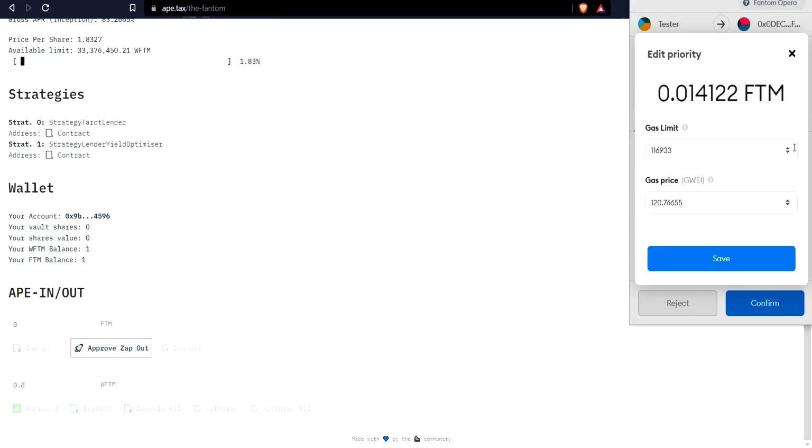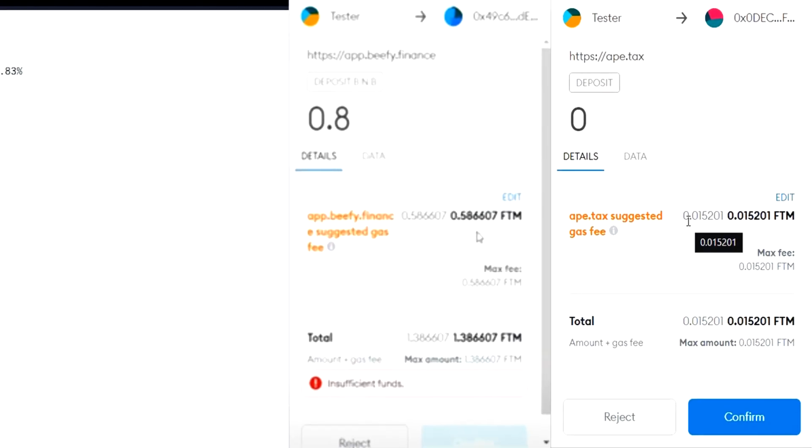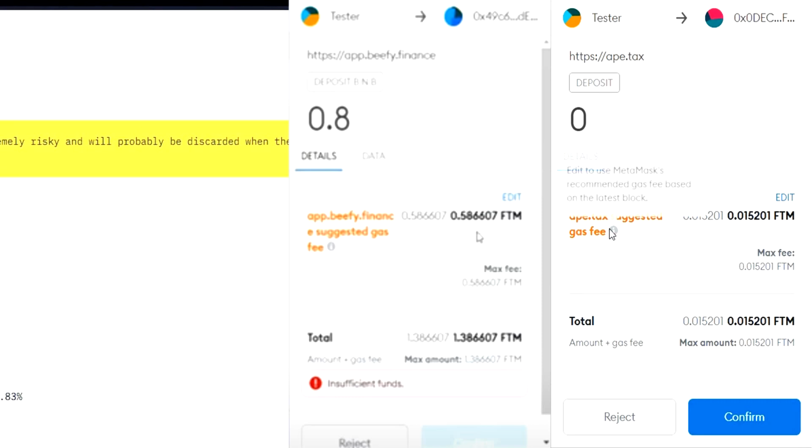Now I'm going to change this edit setting, just to make it fair, to 130, and save. Now, as you can see, the gas is substantially cheaper, right? Because all I'm doing is putting my FTM tokens, in this case WFTM because this vault takes WFTM, and I'm just sticking them into this vault contract here.